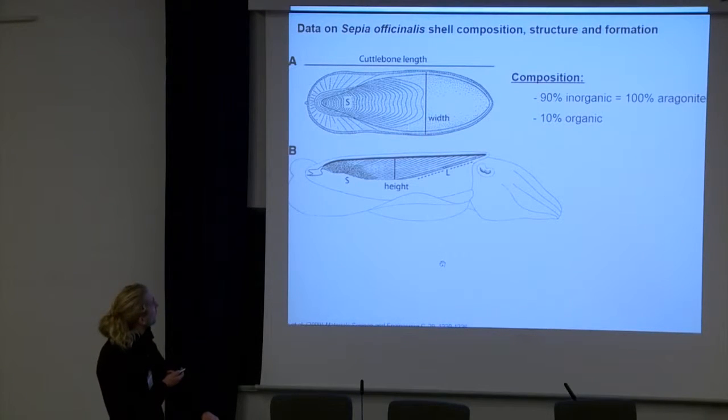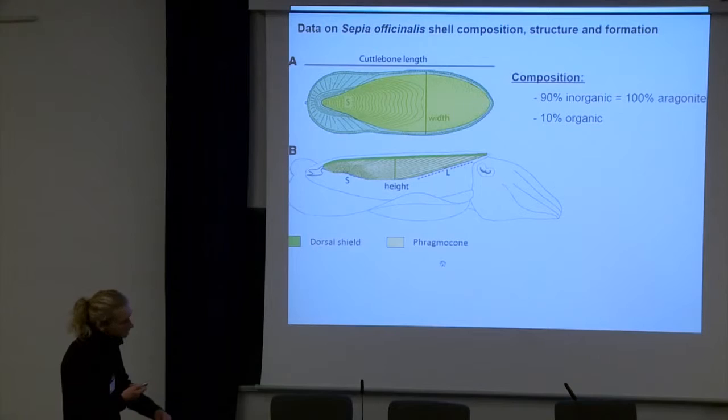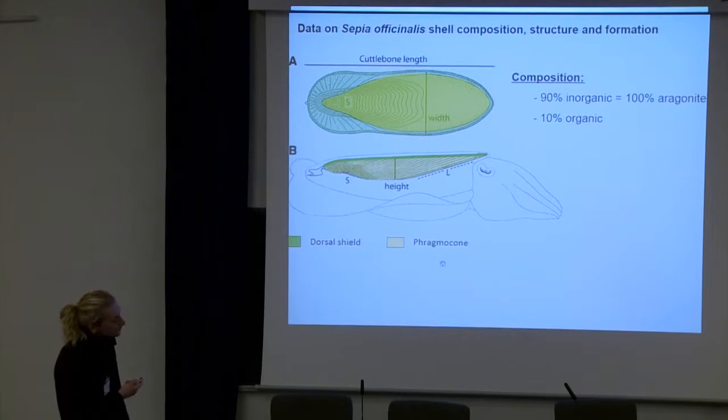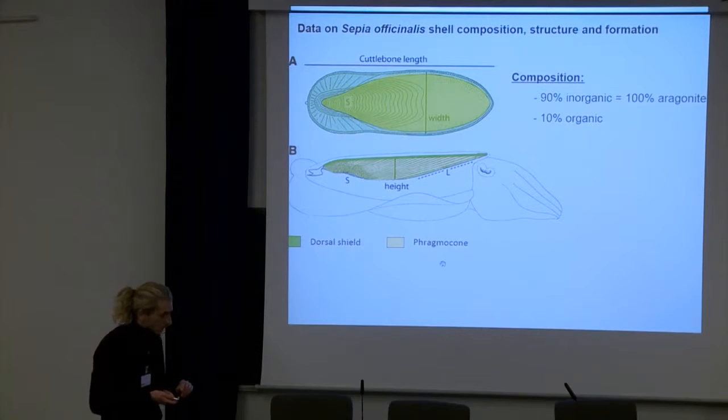Here you have pictures of the cuttlebone, or cuttle shell, I prefer, in ventral view, and here in lateral view in the animal. Two parts are particularly interesting to us today: the dorsal shield, here in green in the dorsal part, and the phragmocone, here in yellow. The phragmocone, as you can see, is a superimposition of chambers which are built during the life of the animal.